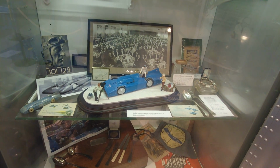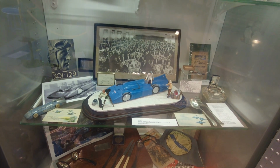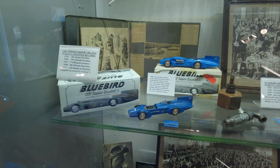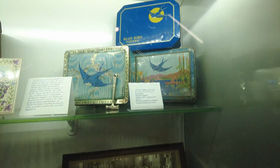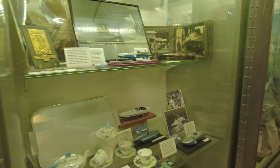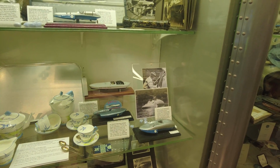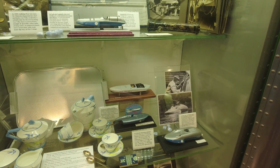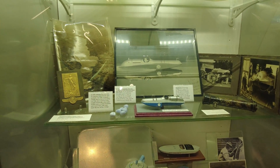Some fantastic things in here. Beautiful models. You see the Bluebird models here, the car, and the Bluebird toffee. The model of Miss England there too. So you saw a few weeks ago I did a video from the Science Museum where they've actually got Segrave's boat, Miss England 2, in the exhibition. A couple of models here of K4.